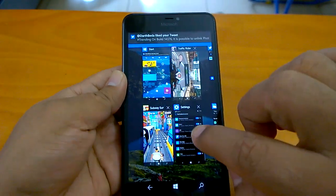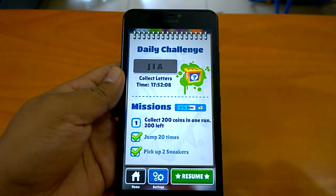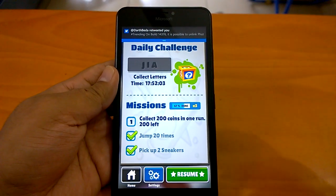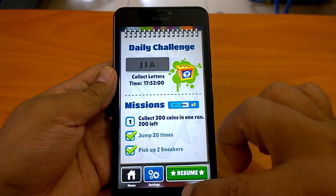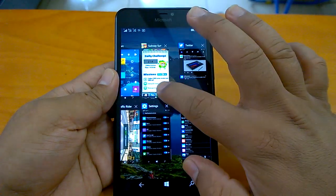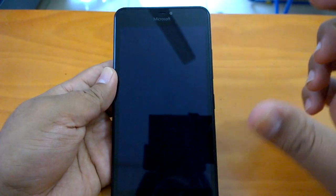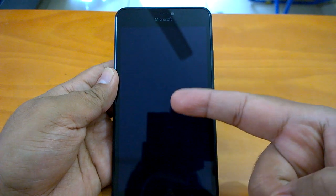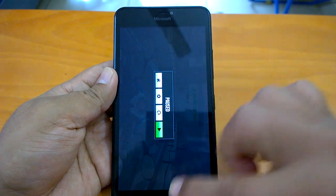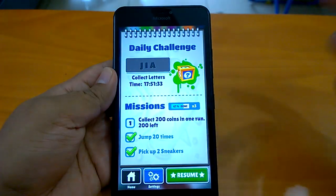Let us first try to resume the Subway Surfer. And you can see that it resumes instantly. There is no gap, no kind of sluggishness. But if we try to resume Traffic Rider, you will see why the developers should try to optimize their games as per the Windows 10 Mobile guidelines. You can see a lag there with Traffic Rider. Again, we'll try to resume the Subway Surfer. And it's surprisingly very fast.